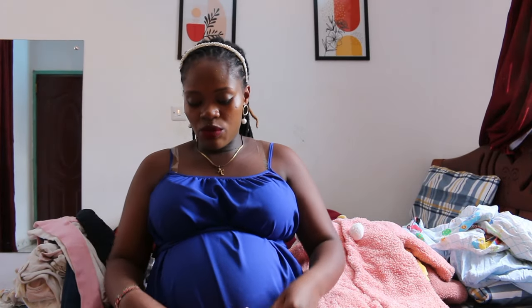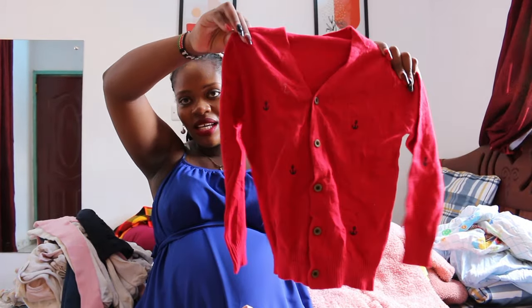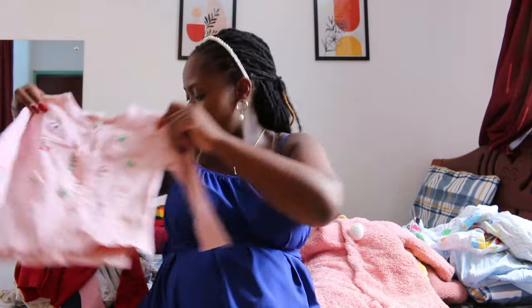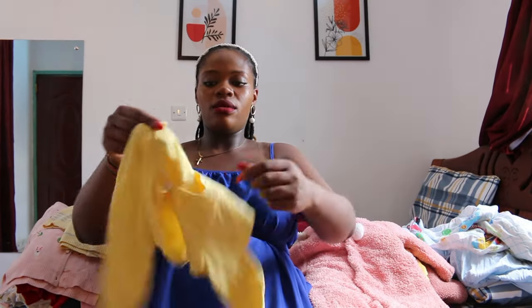Yes, I also added some sweaters. There's this one, the red one. I feel like she's too big for that one. Let me just show you guys the sweaters because I love them so much. There's that one. There's this one, a yellow one. That one. Oof, and the last one.